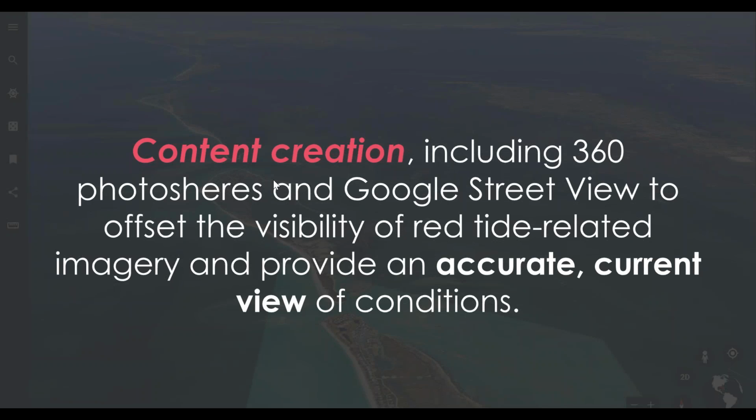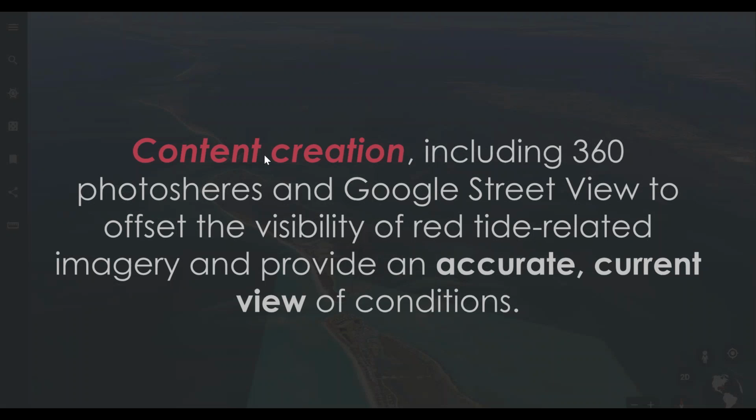The second aspect of this program is content creation. We are going to be going out into the 5 counties and doing 360 photospheres and Google Street View. The goal of the content creation is to offset the visibility of red tide related imagery in order to provide a really accurate and current view of what conditions are in the county and just how beautiful the market really is today.